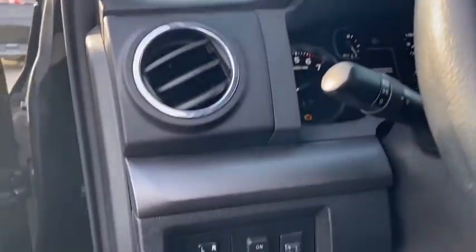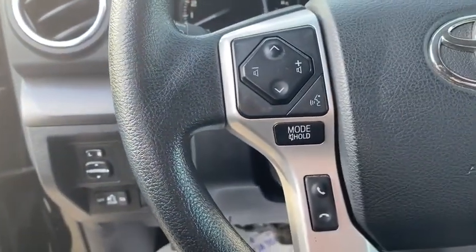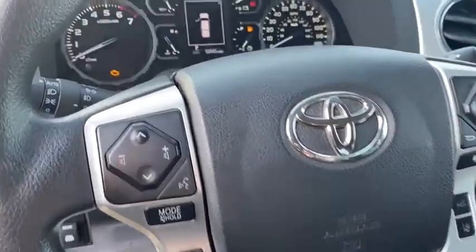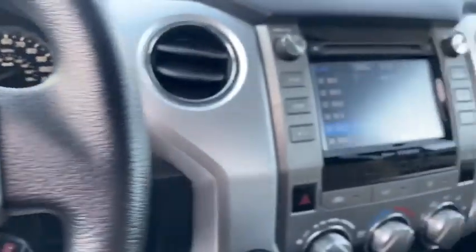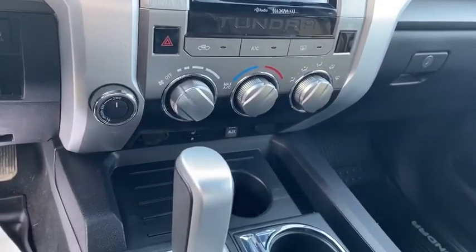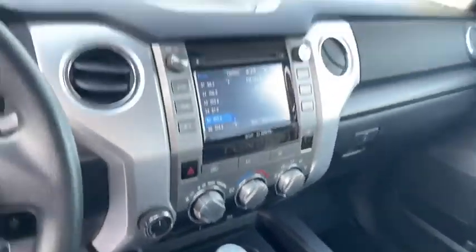Here are some of this vehicle's great options: traction control, dual airbags, power steering, four-wheel disc brakes, cruise control, center armrest, rear window defroster, power windows, CD player, fog light, electronic stability control, trip computer, panic alarm, brake assist, tachometer, remote keyless entry, overhead console, tilt steering wheel, front reading lamps.